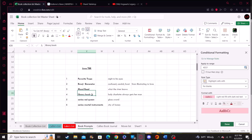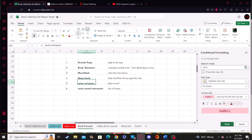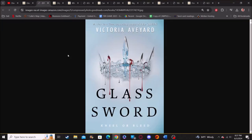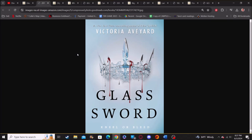And then the next books I have to do are Red Queen and Mortal Instruments for my series continuation. So I have to do Glass Sword, and I've been reading this forever. I'm actually 73% through it at this very moment, so I think I have like an hour and a half left of the first part of it on YouTube, and then another hour or so on the second part that someone posted on YouTube as well, but I'm so close to finishing this book, it's unreal.